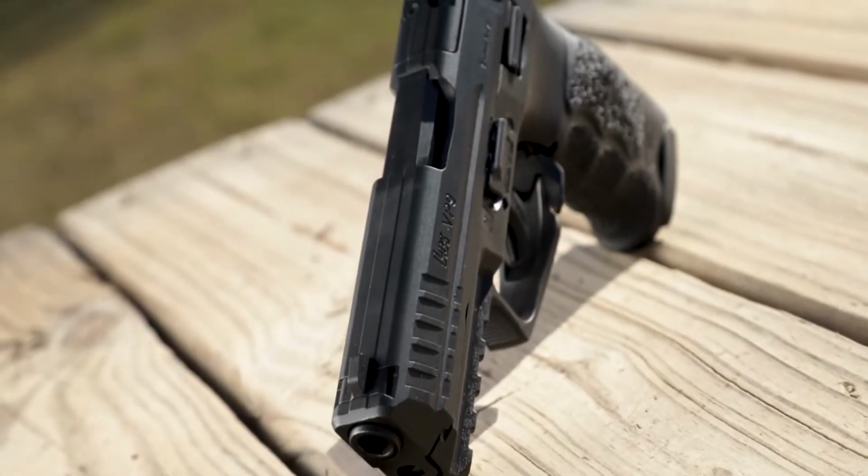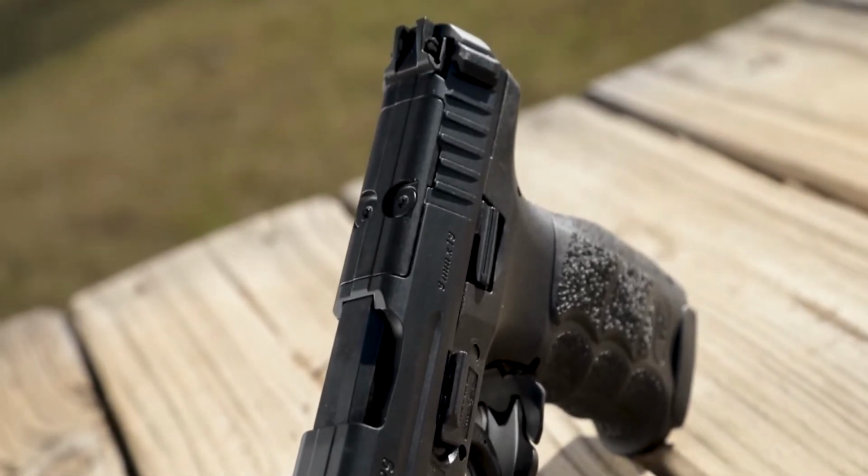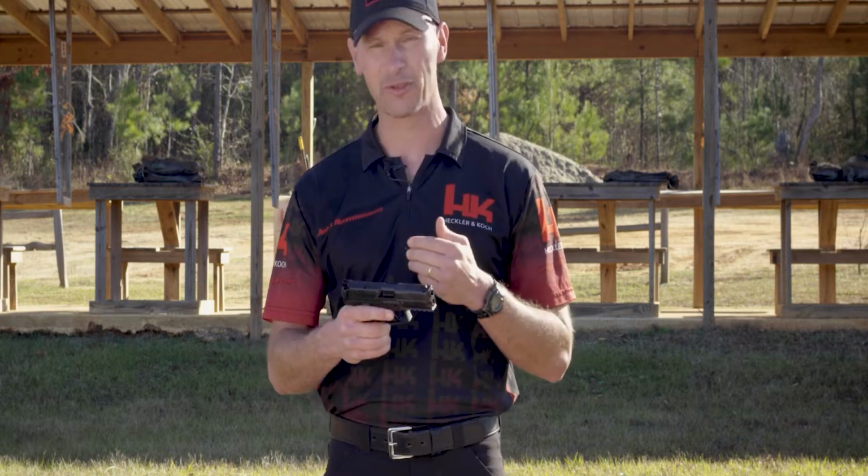The pistol will be shipped with what is essentially a filler plate, and if the user never chooses to use a red dot optic, then no modifications are necessary. But if the user does buy an optic or has an optic already, all they have to do is contact the HK web shop, let them know what sight model they have, and for a small cost, the proper adapter plate will be shipped to them.